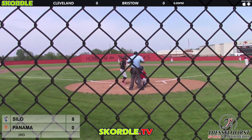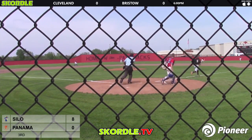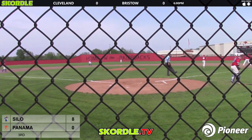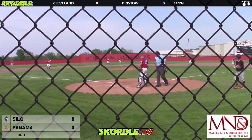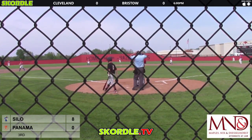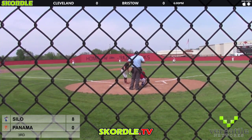That's Mason Cameron to start things here in the third for Panama, and he swings on the first pitch. Ground ball right side, on the move, Colby Smith, nice play by the freshman. On the move to his left, fields it on the run and throws for the out. Had to cover a lot of ground there, and Smith makes the play. One down, back to the top of the order.